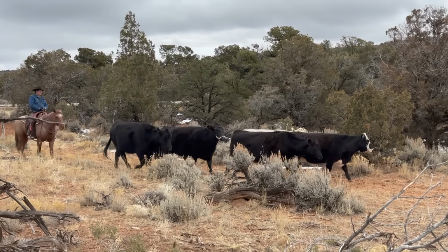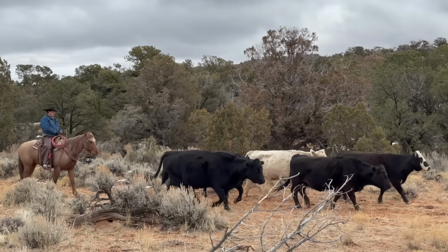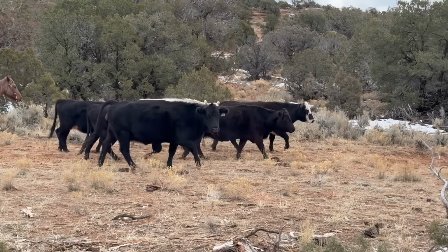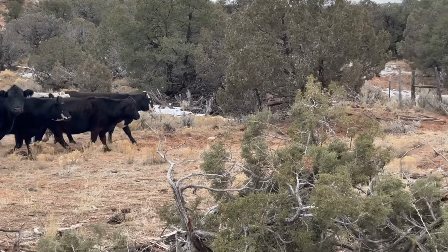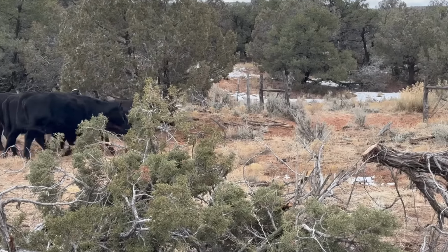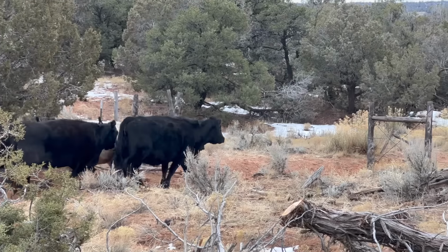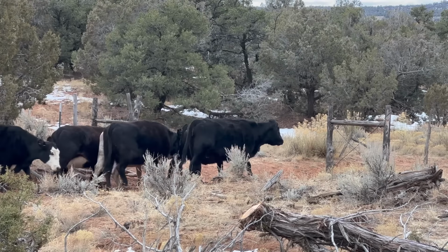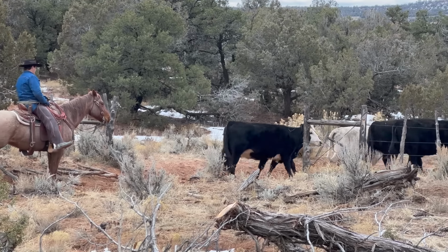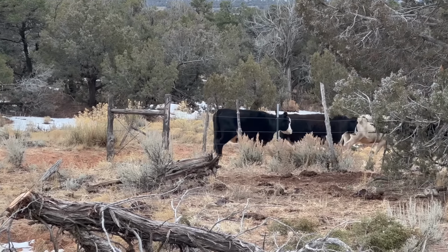Hey, let's go! All right, they're through the gate. Good deal.